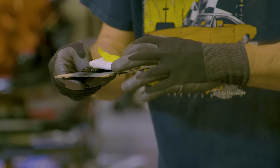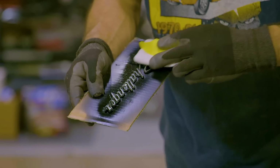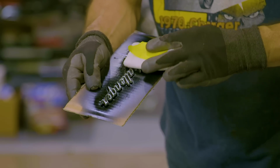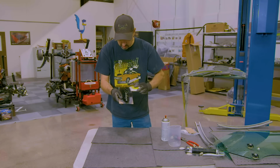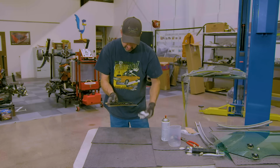And you'll see that black paint coming off. And hopefully I didn't wait too long. Oh, it's working. You can kind of wipe that off there, and you want to keep it nice and flat. So if you go too much, you'll end up taking it off of there.